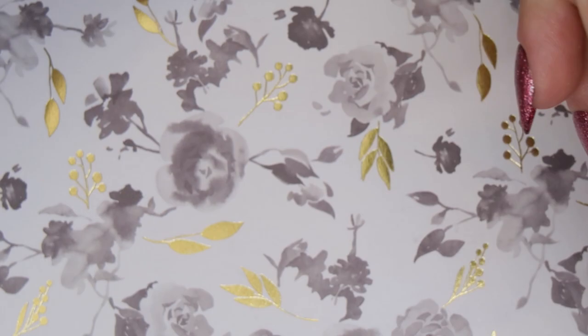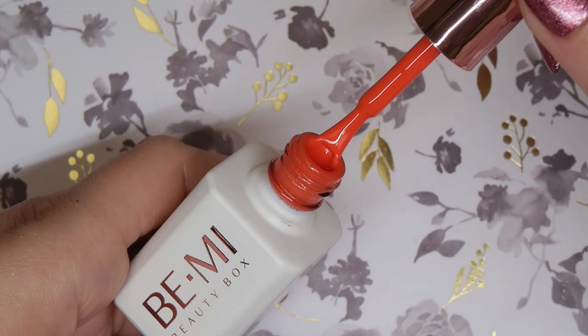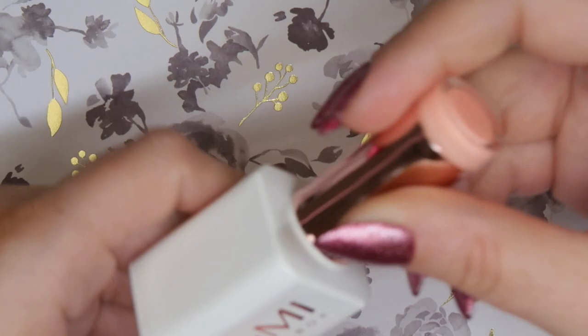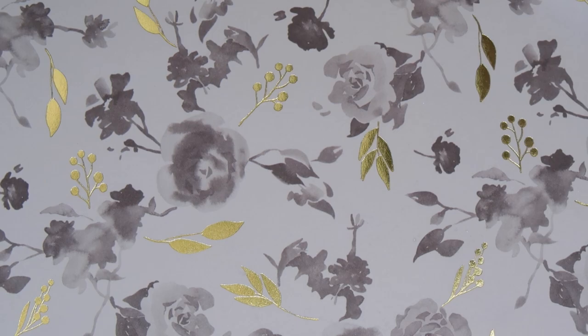This is number 14. This is a great orange. Brighter but still a little bit dark orange, perfect for Halloween. Number 15, this is a peachy color, a little bit brighter peach shade. I think more spring, but you could combine this with some other colors to tone it down for fall and winter for sure.